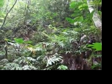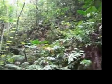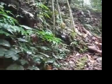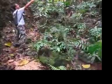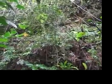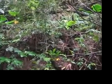Looking at the hillside, there's a hole right there. How about the big one right there? No, that's it. Yeah. Well, I think we have to check that one out.